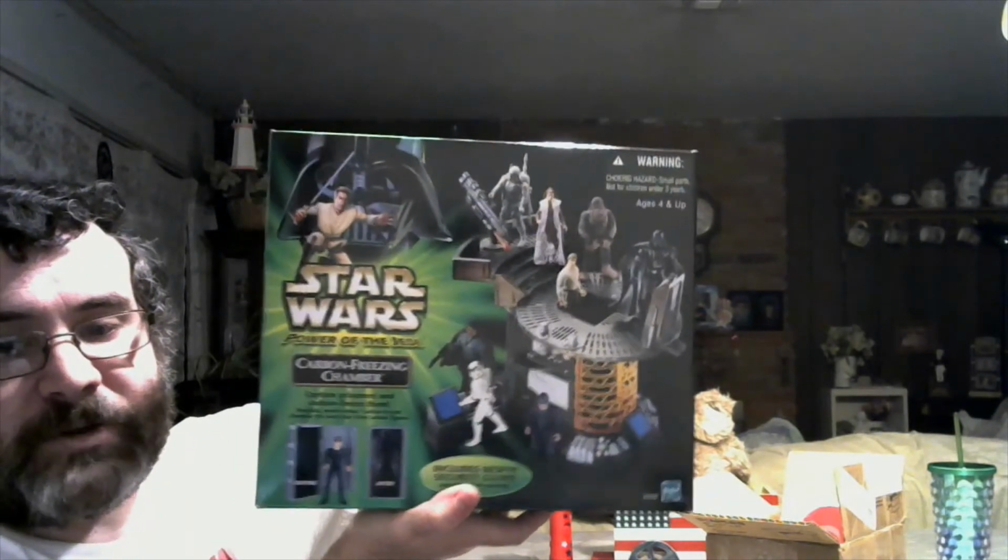So I need to do another video sometime soon. So I've got Star Wars toys that I bought in June to show off. So that's it. That's all I had to show off that I bought off eBay, just Planet of the Apes Blu-Ray Legacy Collection box set, and the Hasbro Star Wars Power of the Jedi Carbon Freezing Chamber playset.